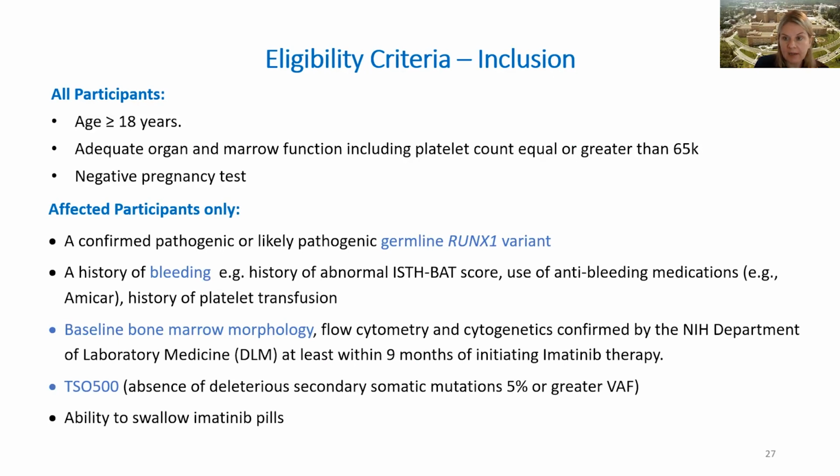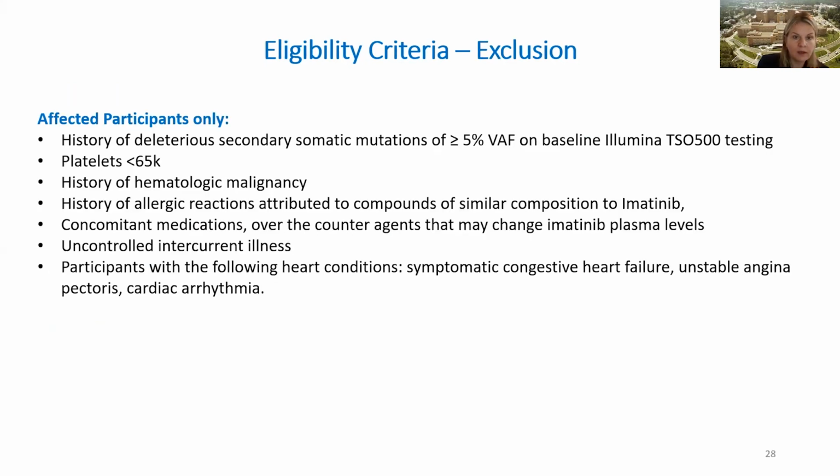They will be at their baseline bone marrow with normal, for them, flow cytometry, normal cytogenetics, absence of deleterious secondary mutations on the TSO 500, and the ability to swallow imatinib pills. This is kind of a reiteration of, or the opposite of, the inclusion criteria, so that nobody would have a history of a problematic secondary mutation.